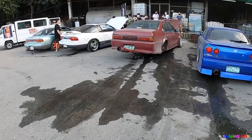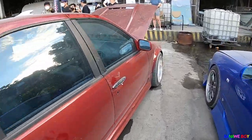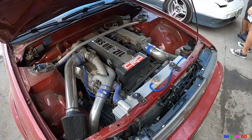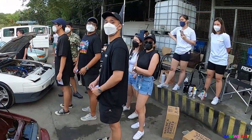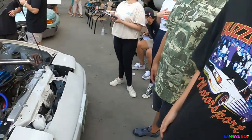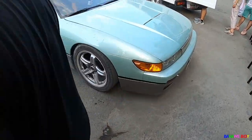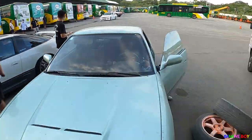So yan, I'll let you guys see the engine of this car. So quick lang. So there you go, this is the engine of the Sefiro. So guys, ayan. Hi guys. Friends. Hi Alex! Engine of Justin, Steven's here and all. S13, yan.